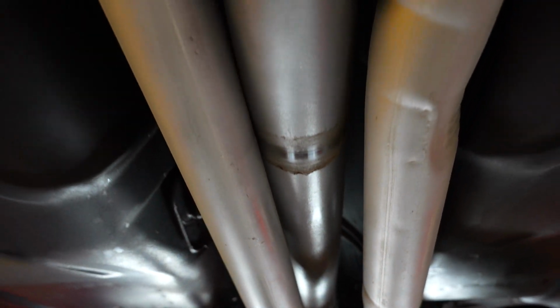And take a look at your floors. No rust, no patches, no weird body work under here. This is a very solid foundation. A very, very beautiful car. Not only on the outside, but underneath you can just tell it was very well kept for the majority of its life.